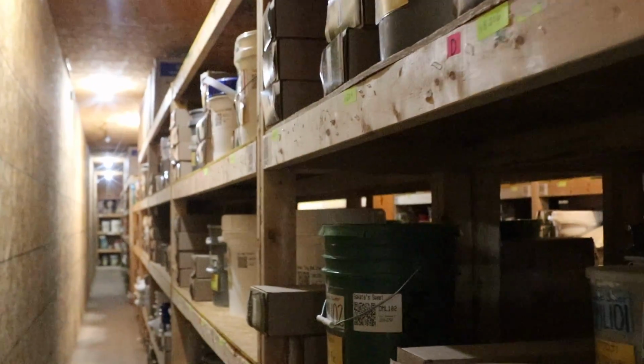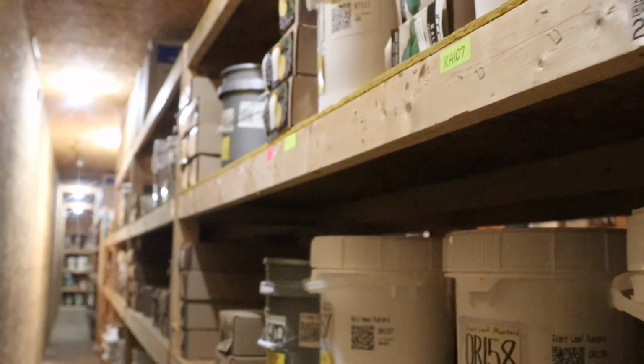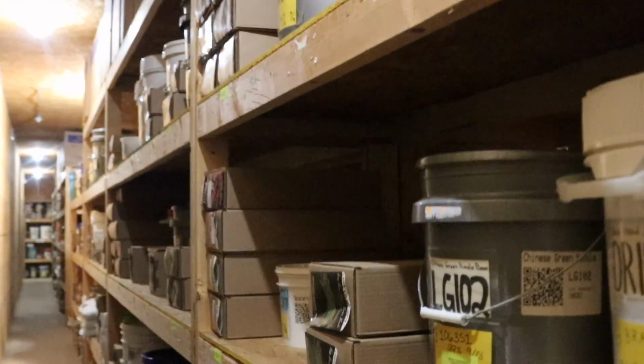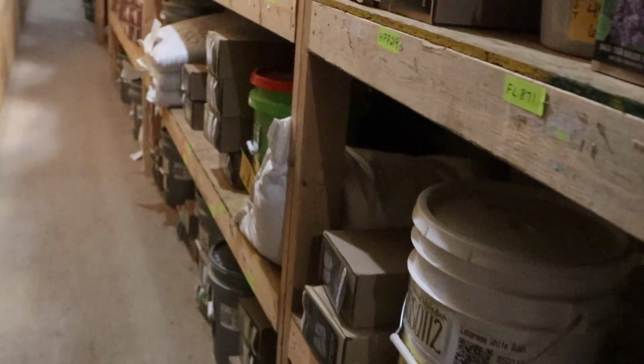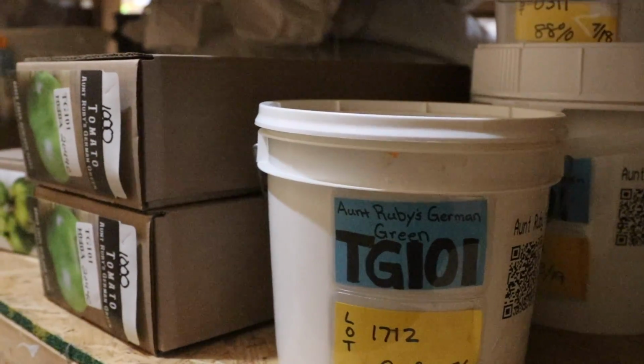I'm gonna show her the box. So all of these buckets are full of seeds, all the way down to the floor, all the way up to the ceiling. There are bags of seeds, buckets of all sizes. Look, there's Aunt Ruby's German green tomato. I wish that I could express the amount of seeds that are in this room.